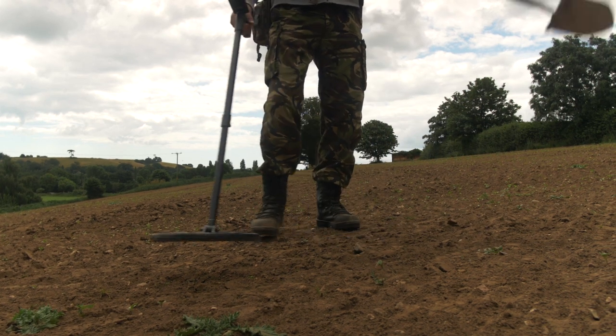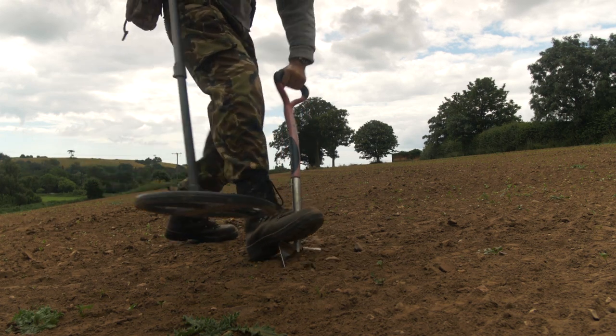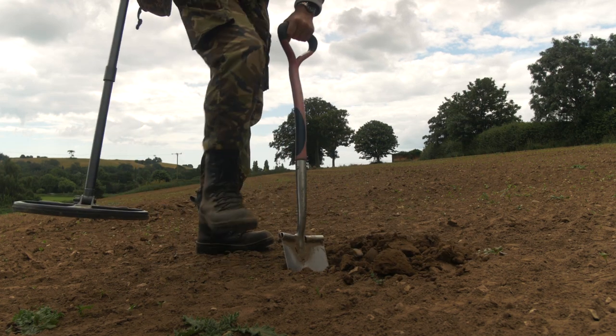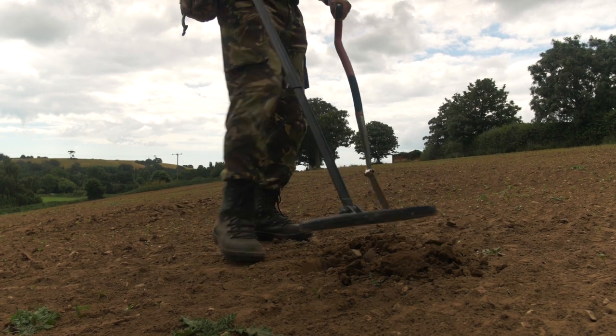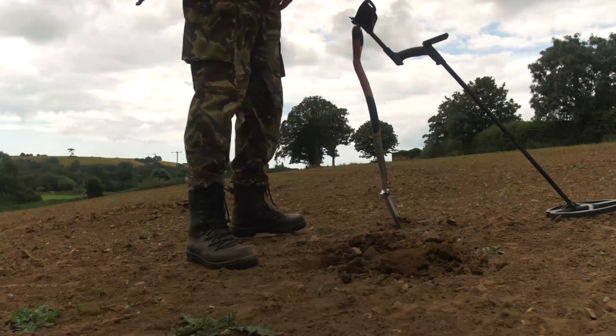It's rare in this country, but even rarer in Devon, to find a Roman coin. It's pretty unusual, and to find so many in such good condition. The British Museum described it as one of the biggest 4th century collections of coins found in the entire Roman Empire, which is absolutely fantastic, especially for Devon.